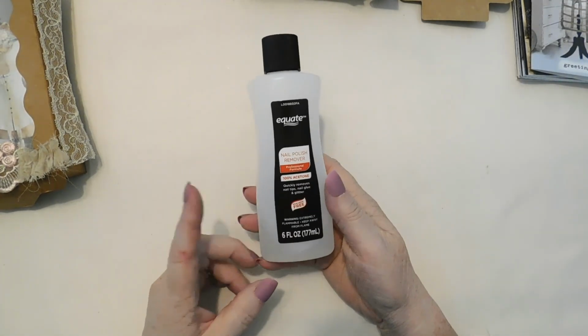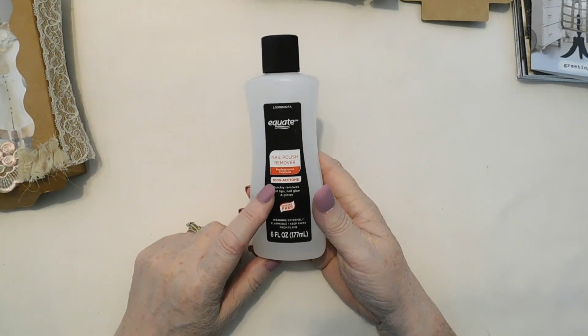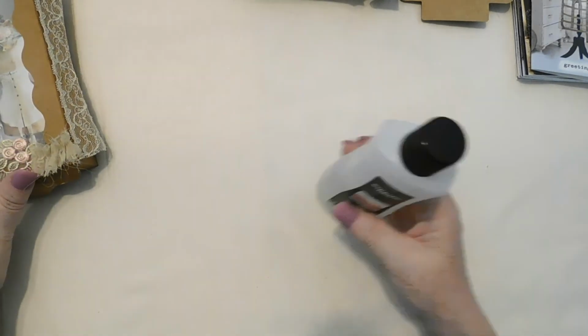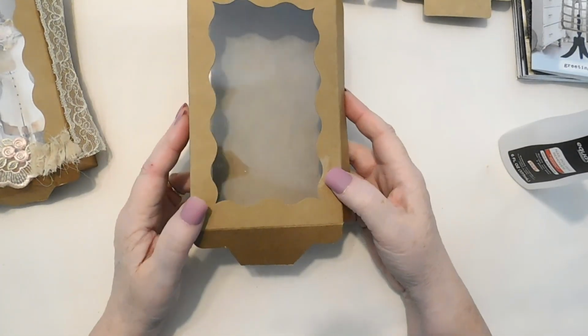If you get some nail polish remover with a high amount of acetone in it, I have 100% acetone, put some on a paper towel and clean your surface, the plastic part. Any glue or mark that's on there will come off.